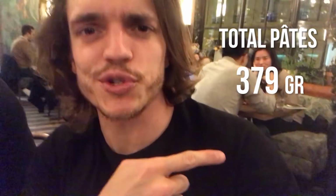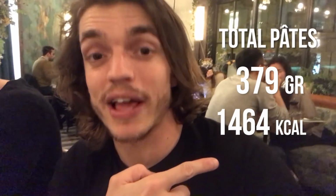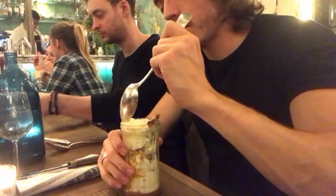766 grams. So math. I don't know. I'll put the weight just right there of pasta with mascarpone and truffle and the calorie count just right there. Okay, dessert guy. Italian sundae. Lovely. 538 grams. We'll see how much when I'm done with this bad boy. Let's go.